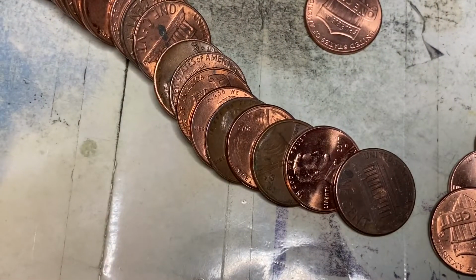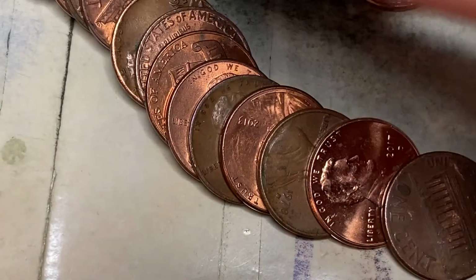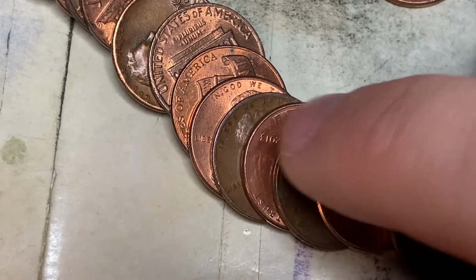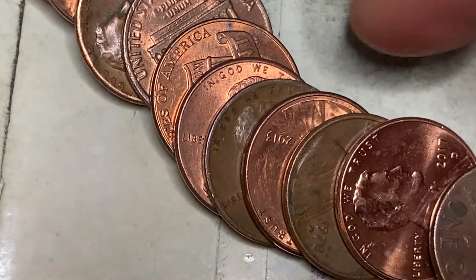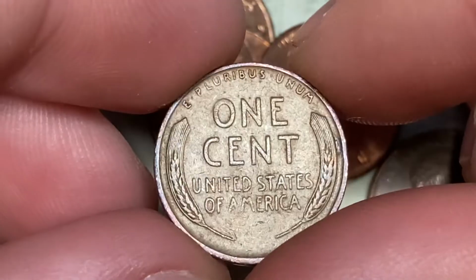All right, guys, I just opened roll 31, and this popped out, and it looks old. It's another one of these obverse facing ones. The top, you can see the lettering's a little bit smaller and it looks thinner. So I think this is going to be an old wheat cent. Flip it over to the back first and take a look.